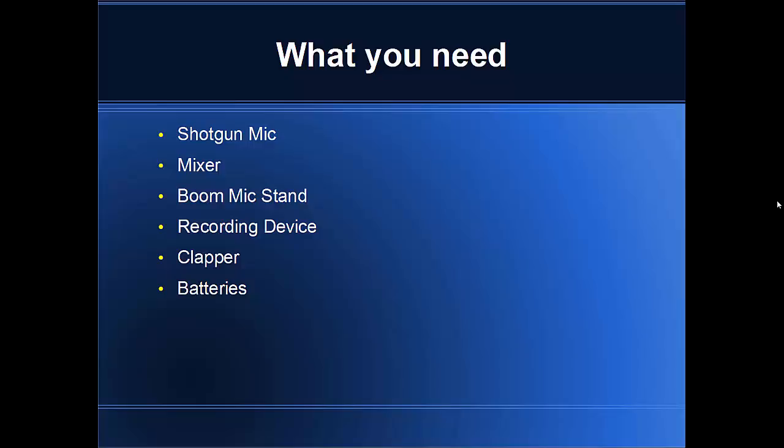A clapper. If you're going to get good sound, you're going to record the sound externally. You're going to need to sync it later. Even if you have a recording device where you can record the sound right into the camera, so you don't have to sync it, a clapper still really helps because you can label what scene it is, and when you go into post and you have 500 clips that you need to edit together, it makes it a lot easier to find.